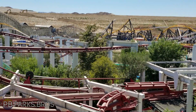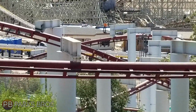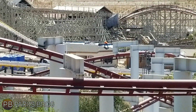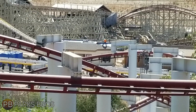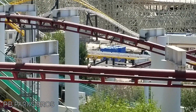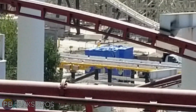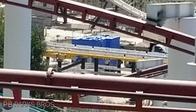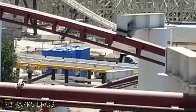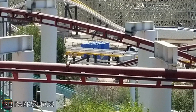But here is something crazy. You can see giant blue crates on the left side of the screen right now, as well as some people working on the roof tilings for a future shop location. But that right there is what we believe to be a transformer for the first and third launches. So it is absolutely massive, but it does have to be. You are working two launches at the same time.